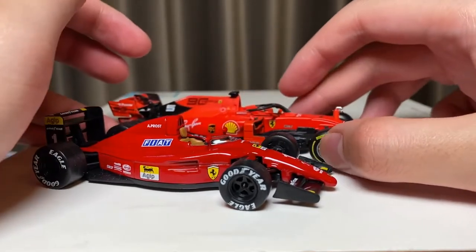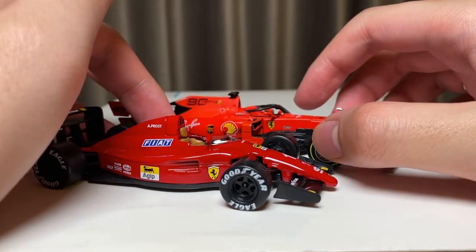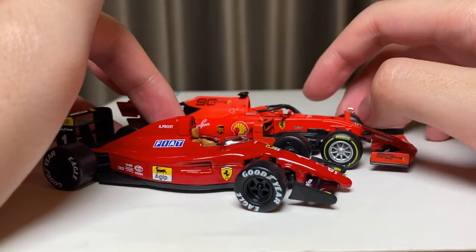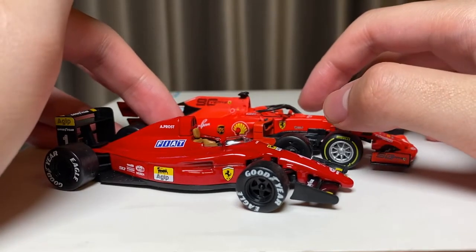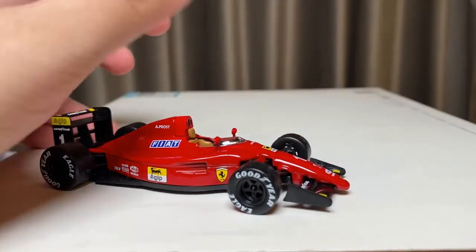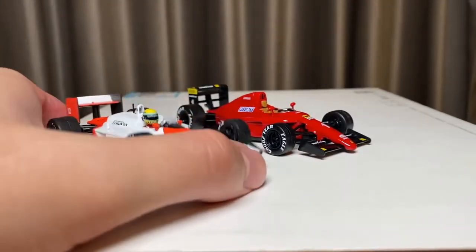I really want to get the W11 with which Hamilton won the Turkish Grand Prix last year, and also thus the 2020 championship. Oh, actually, the Turkish Grand Prix is going to start in less than an hour, so I'm very hyped about that as well. The other car I'm going to compare it to is a new acquisition, a car I haven't filmed with at all, but it will have its own spotlight 100%.